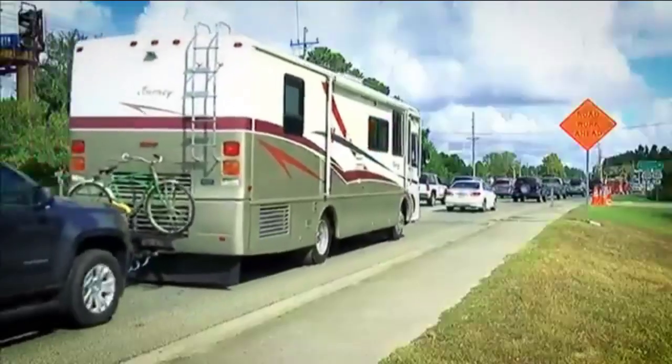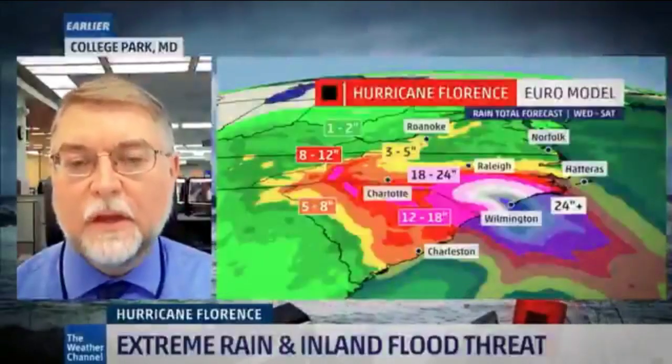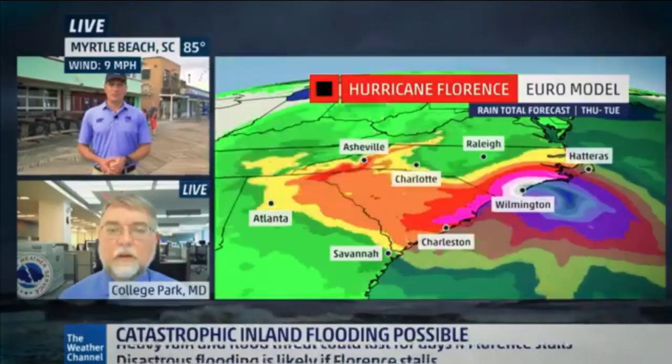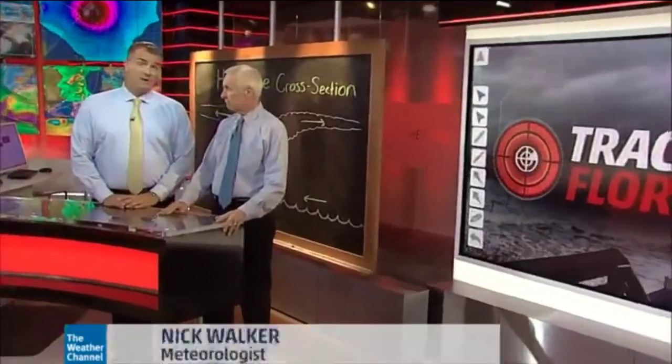We are in a very deadly and important game of chess with Hurricane Florence. We have relatively high confidence that this could be a catastrophic flash flooding event. And before all is said and done there, we're probably measuring rainfall in feet across parts of eastern North Carolina. This storm has the potential to be life-changing. And the East Coast is in the crosshairs as Hurricane Florence barrels its way west. We're going to talk about the threat: storm surge, flooding, damaging winds.